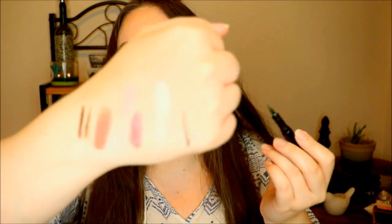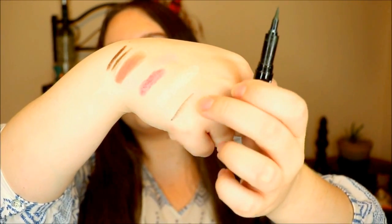And then here is a liquid liner from the Ulta brand. This is in the color Forest Green, and this is at least 3 years old, maybe even more. And it is so liquidy. Can you see that? I don't know how well it'll come across, but it is so liquidy right now. I'm surprised this is not actually dried out, but the formula is definitely not what it should be, so that needs to go. That probably should have gone a couple of years ago.